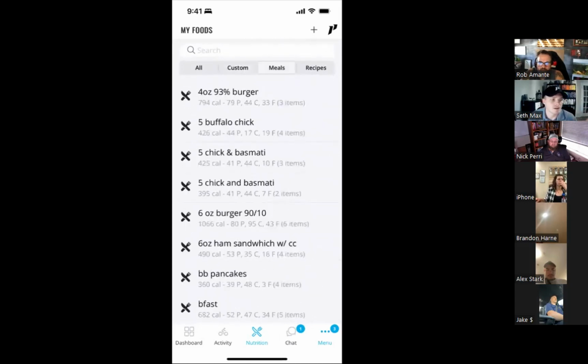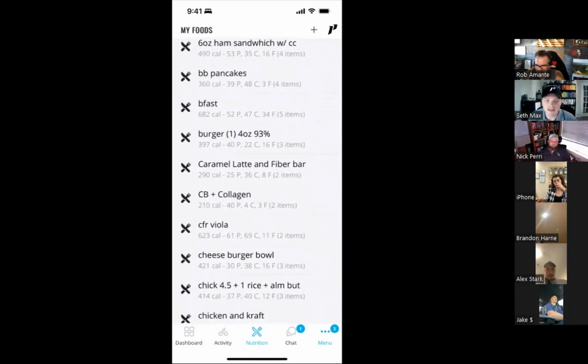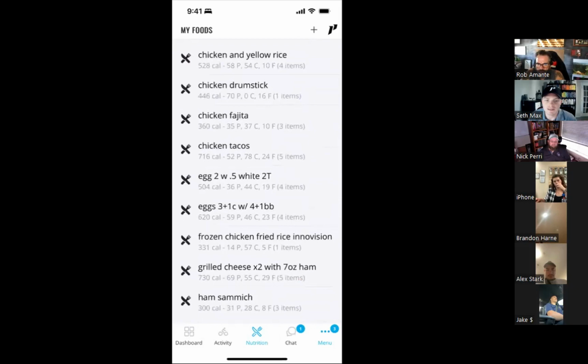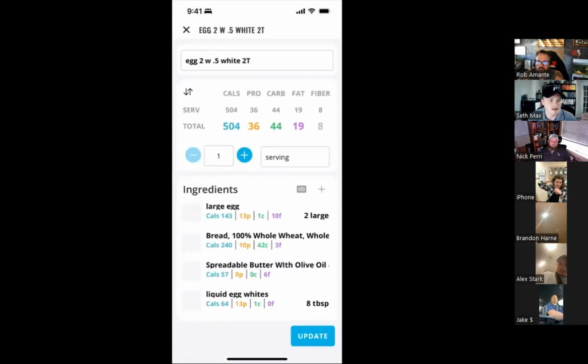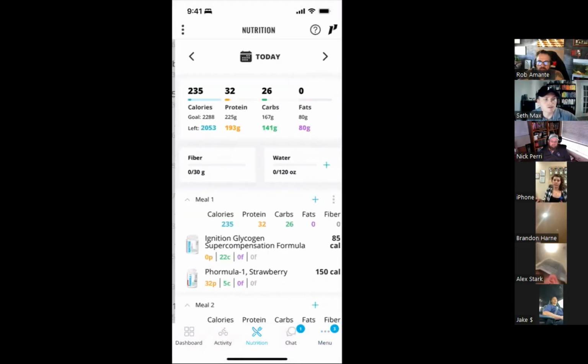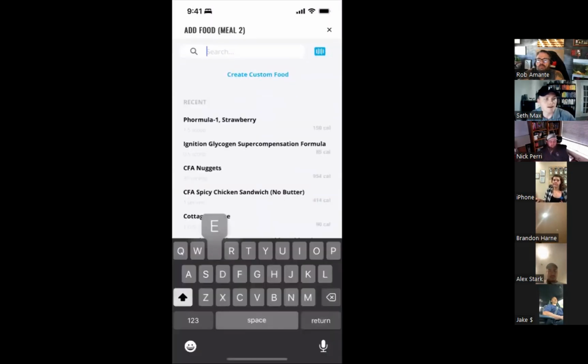Meals now. When I eat the same thing every single day for a while, I just tend to create these meals that I copy paste all the time. Like I eat the same eggs a lot: 2 eggs with half a cup of egg whites, 2 pieces of bread, and however much butter that is, probably 1 tablespoon. Then you can save it as a meal and label it something searchable.